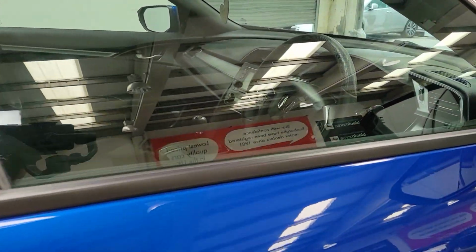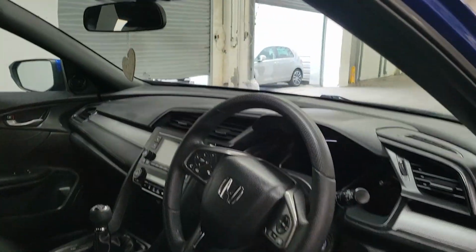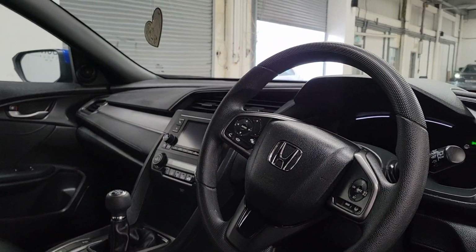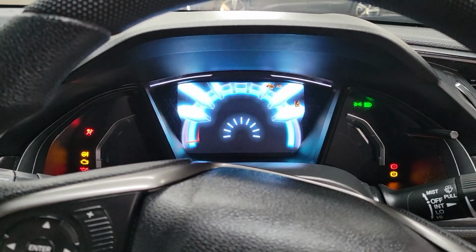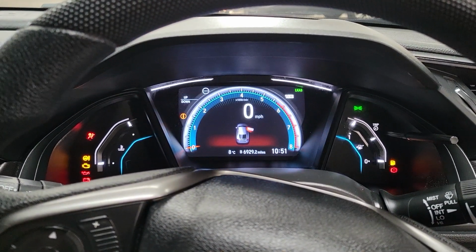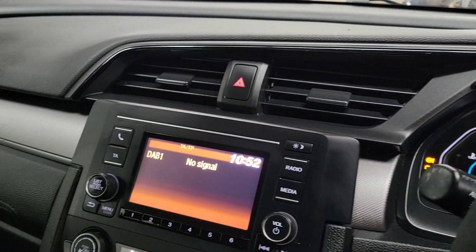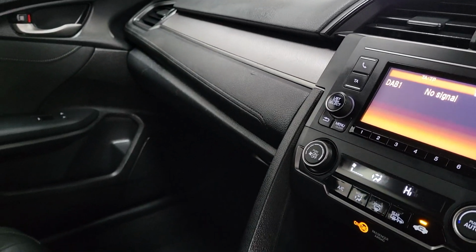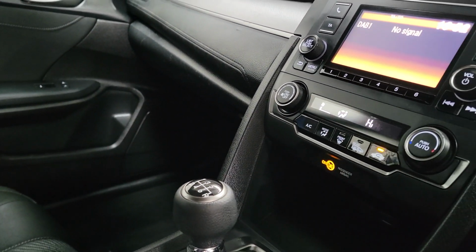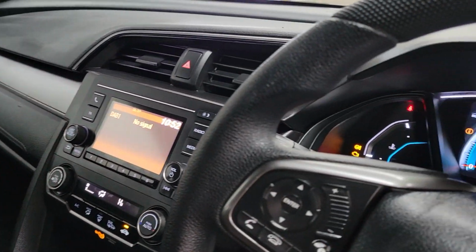Around to this side, to the driver's side. As you can see, we've got a multifunction steering wheel there. So we've got a digital speedometer. It's got a DAB radio, manual gearbox. Really, really nice throughout here.